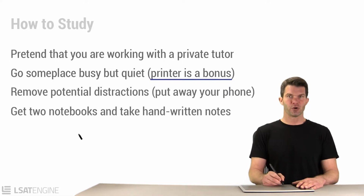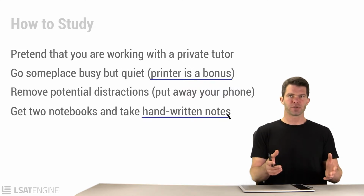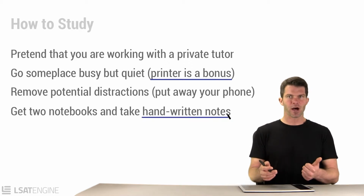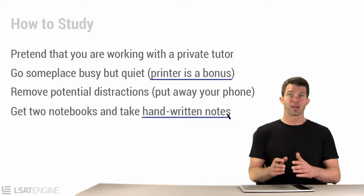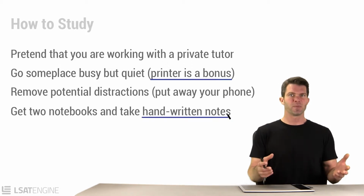Finally, you want to get 2 notebooks and take handwritten notes. You could just get 1 notebook that has 2 sections, but you should absolutely take handwritten notes. Study after study shows that students who take handwritten notes have greater comprehension and greater retention compared to students who took typewritten notes. And they suppose that the reason why is because handwriting is slower than typing for most people.